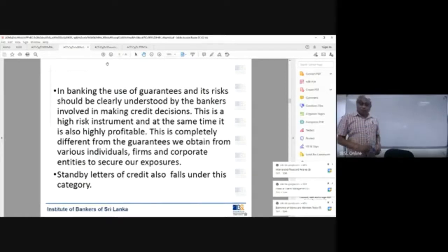When we talk about guarantees, the standby letter of credit also falls under this category. I have done standby letter of credit with you. I told you that certain countries don't entertain bank guarantees in their legal system. Those countries will entertain standby letters of credit. Otherwise, the workability and the function is the same between the bank guarantee and the standby letter of credit. Right?